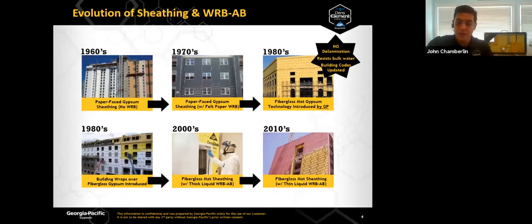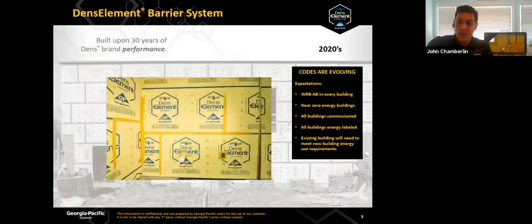All of that led to about 2015. And in 2015, Georgia-Pacific once again decided to change the game and change design, still continuing with the reassurance of our gold exterior wall colors, but with the introduction of the DensElement Barrier System. So Georgia-Pacific recognized that codes are going to continue to evolve. Now a water resistive barrier and an air barrier are expected to exist on every building. The performance of those buildings is expected to increase as well.